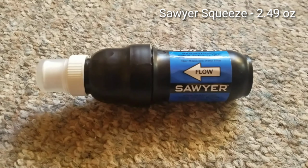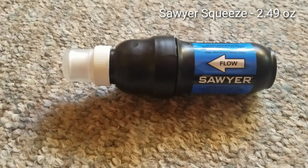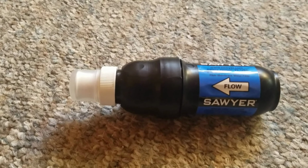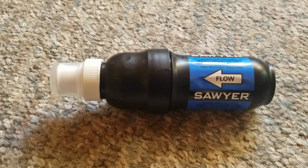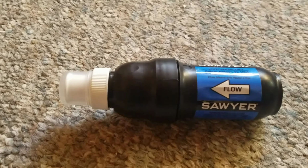And the nice thing about this is you can use the sport tops of the Smartwater bottles to backflush it, so you don't need to bring the little pump thing that they give you. And yeah, this screws right onto the Smartwater bottles and also right onto the bladder that I have.